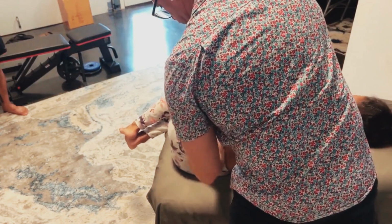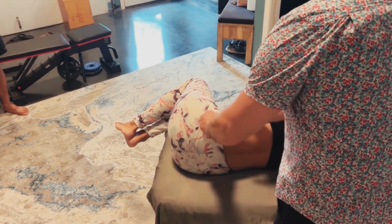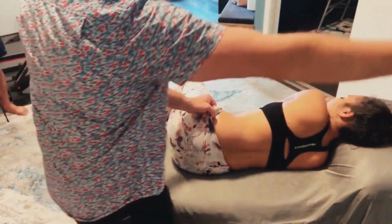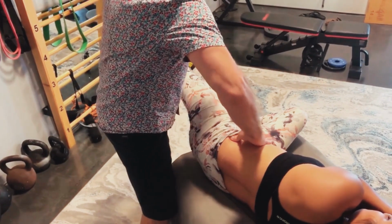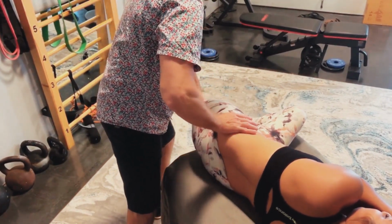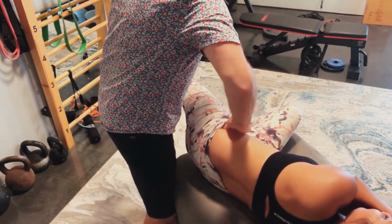Okay, from here we move into TFL, gluteus minimus and medius. Inhale, lift, exhale, lower. How's that pressure? That's fine. It's sore, but it's okay.